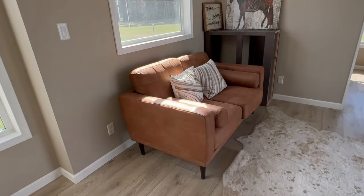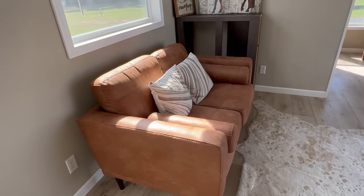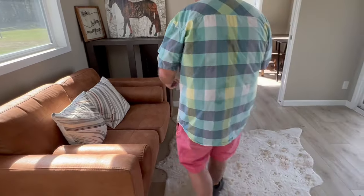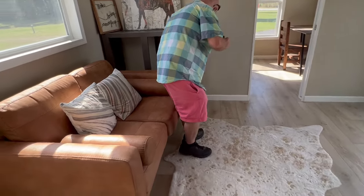Love this couch. You should see how it sits here. Oh, well, I'm not worried about it because I won't be buying the couch. Yeah, I know, but I'm just saying it fits really nicely in here. Oh, it's squishy. Is it squishy? Squishy and rocky.